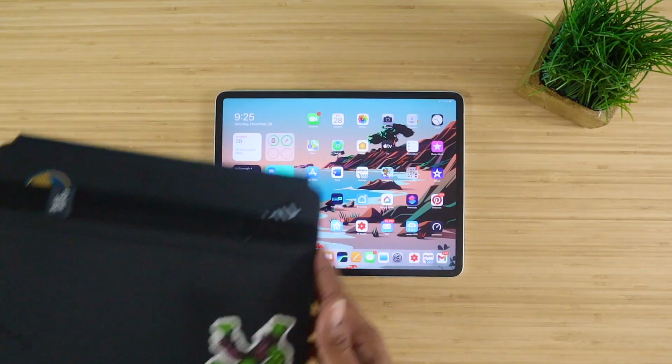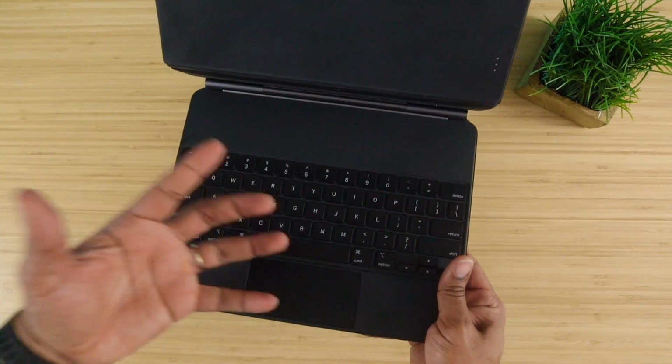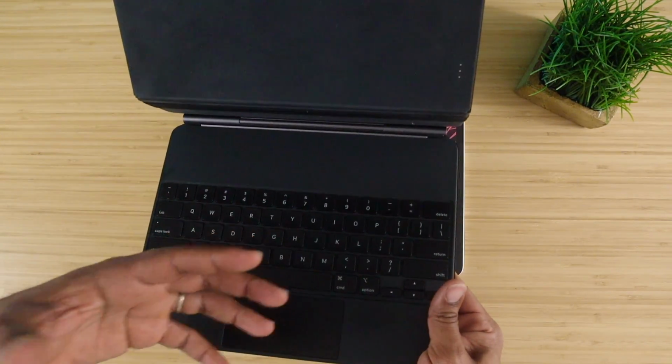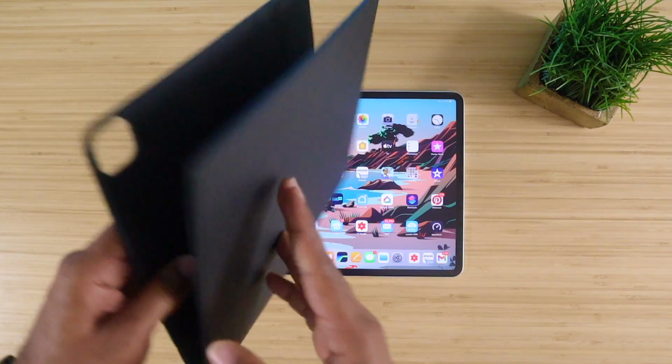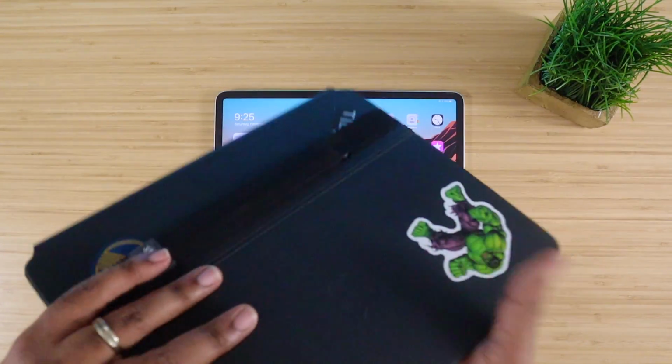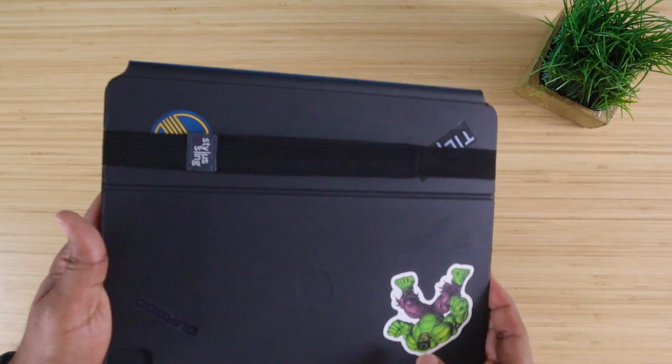Now, the first device that we're going to actually talk about is the Magic Keyboard. Now, Magic Keyboard is not specifically just a case, but it is a case. Actually, a case and a keyboard. Now, a lot of people will beg to differ that it's just a keyboard, but I consider this thing to be a whole case and a keyboard put together.